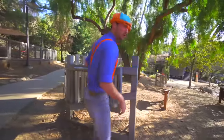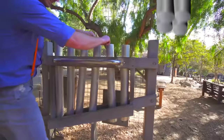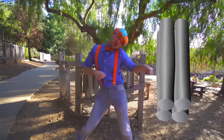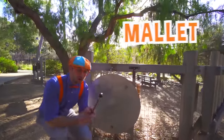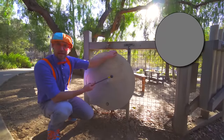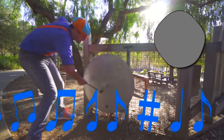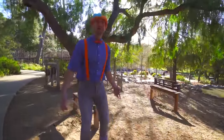Instruments are here. Look at these. These are giant metal pipes, and you smash them together. Check it out. Listen. That was awesome. Okay, there's some more over here. Another mallet type of thing, but then you hit on this big, round, circle metal thing. I don't know what kind of instrument this is, but listen. I make such great music.